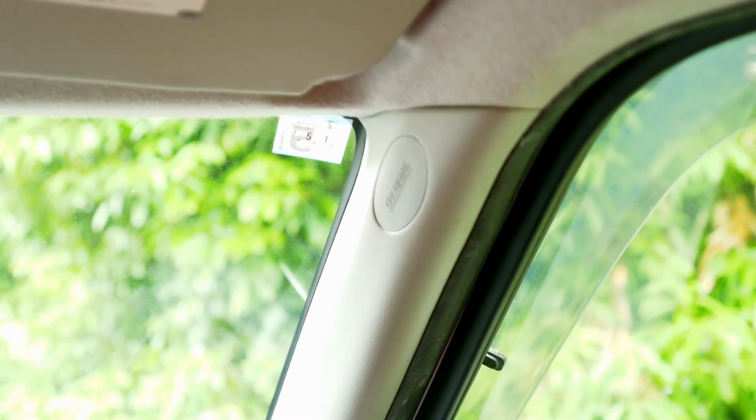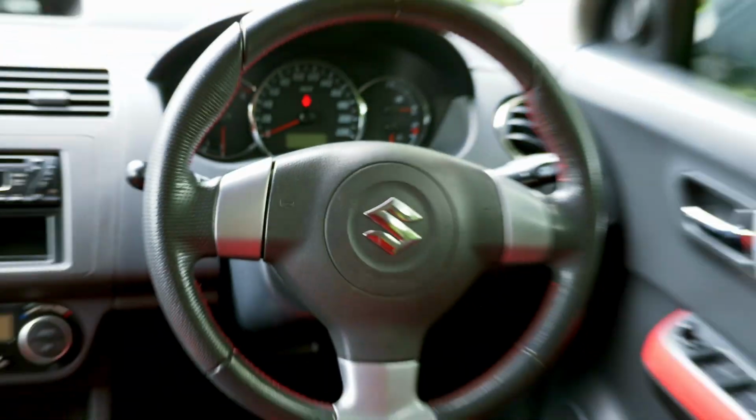You get a side airbag in the seats. And this is cool, like small car, right? Side airbag in the seats, B-pillar airbag, A-pillar airbag, and this is 2006, right? And then the regular 2 airbags here and here.